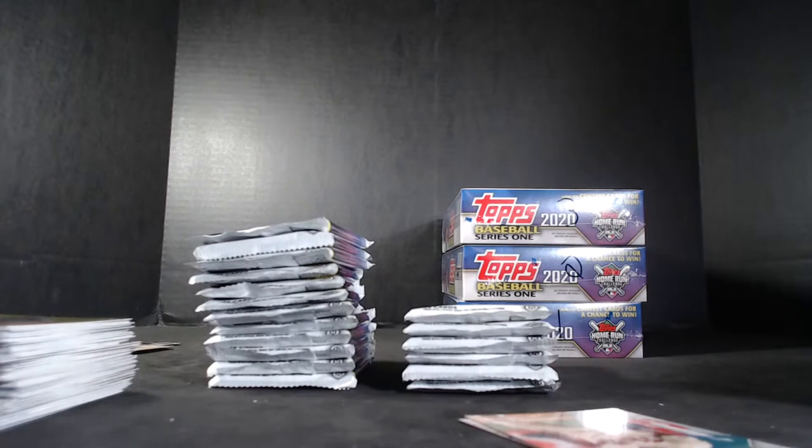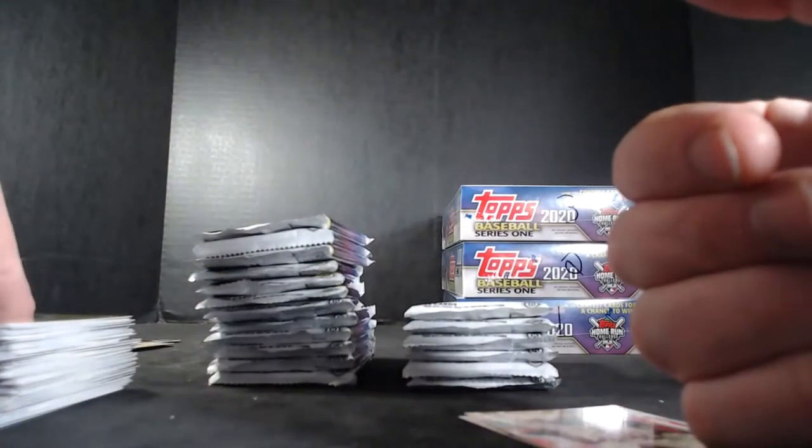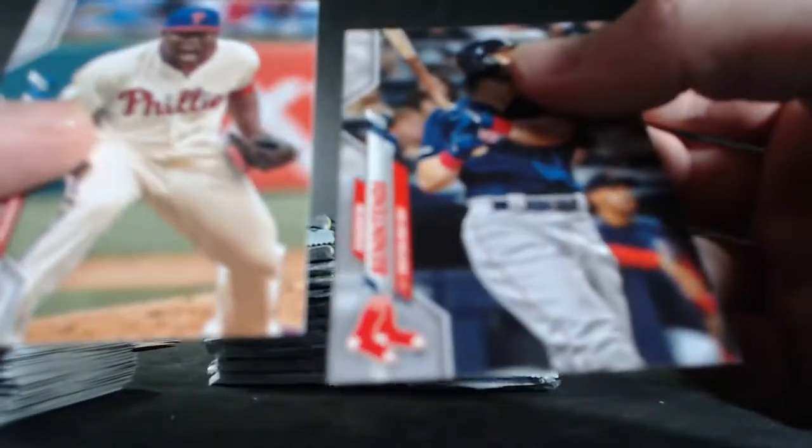Nothing stood out, though. But I have found them when doing sorting in the past. Make sure I get them top loaded and everything in that. So that's Garrett Cole for the Yankees short print. Hector Neris and Andrew Benintendi. Get a lot of Phillies Red Sox to end the pack.